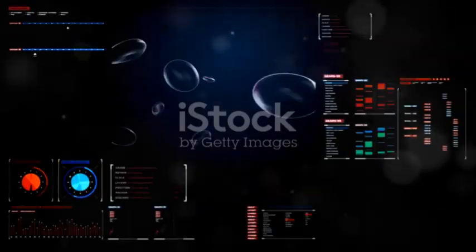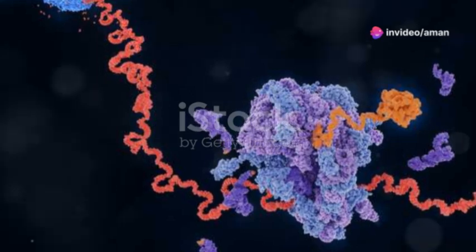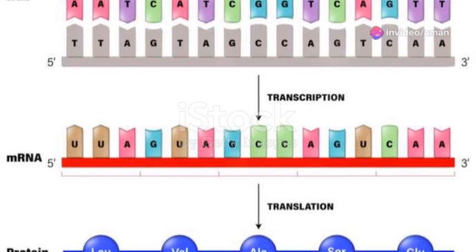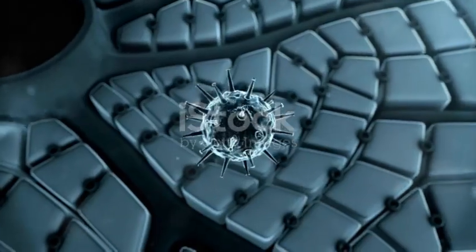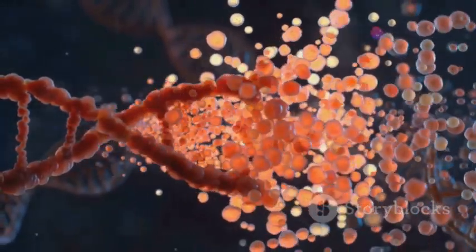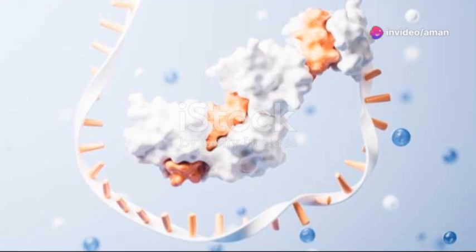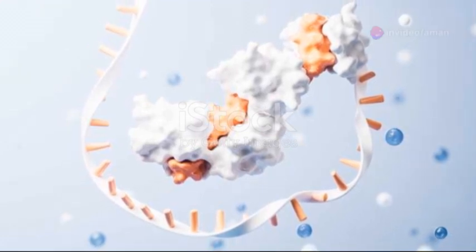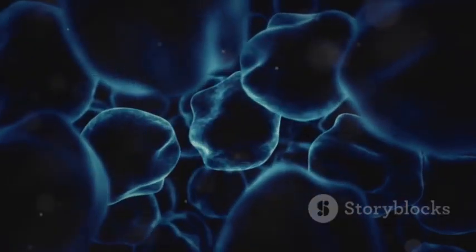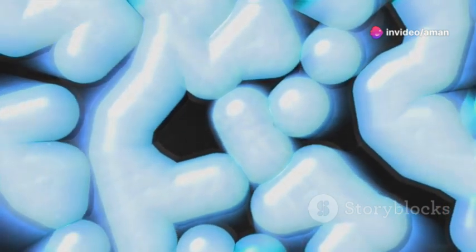DNA is the blueprint of life, containing the instructions needed to build and maintain an organism. It resides in the cell's nucleus, tightly coiled into chromosomes. When a cell needs to make a specific protein, it first converts the relevant DNA segment into RNA in a process called transcription. RNA is like a messenger. It carries the instructions from DNA to the ribosomes, which are the protein factories of the cell. The ribosomes read the RNA sequence and translate it into a chain of amino acids, forming a protein. This process is called translation.